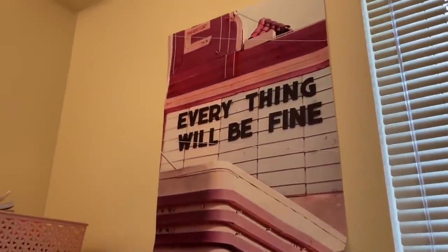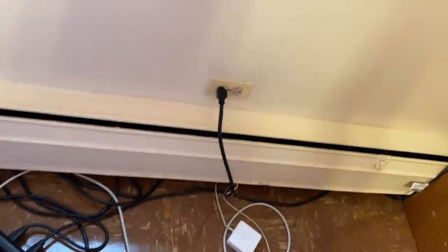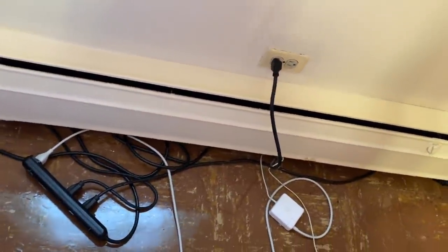And then right here we have this poster that says everything will be fine. It's this pink, and that is from Tapestry Girls. But that's this whole section right here. We just have a big window right here that looks out to the campus. It's actually a really great view. Then we have an extension cord with just my computer charger.